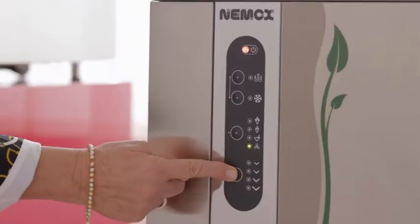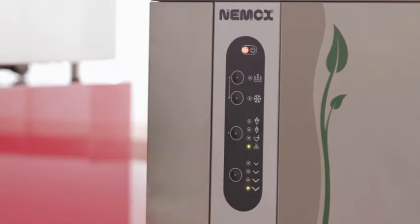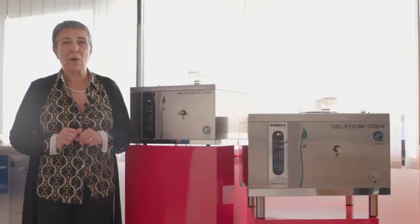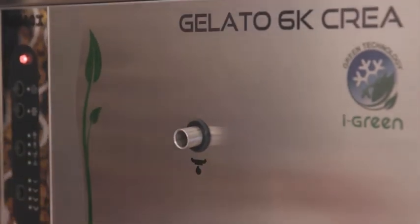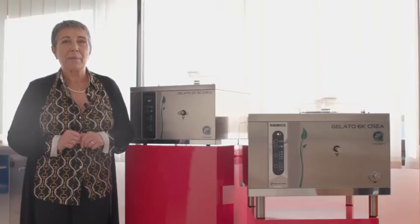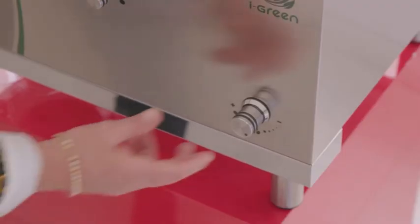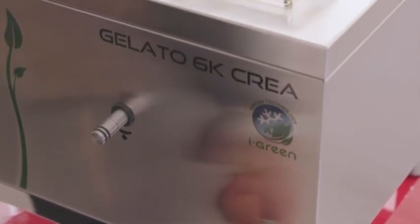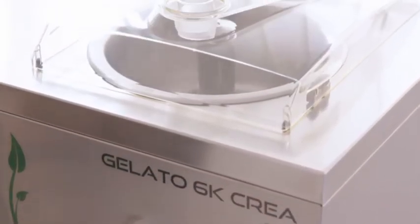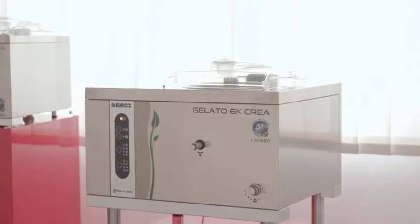4 storage levels are linked to each program, so the ice cream is at its best by the time it reaches the consumer. The dedicated drainage on the front of the machine is designed to make cleaning the processing basket easier. In the 6K Crea, an inverter allows the blade rotation speed to be adjusted from 60 to 130 revolutions to incorporate the optimal amount of air in the preparation to guarantee an excellent result with any ingredient.